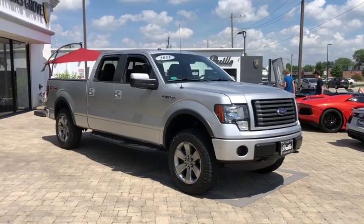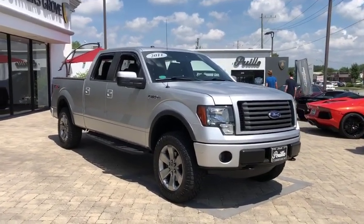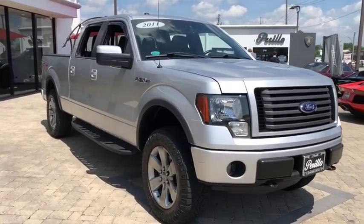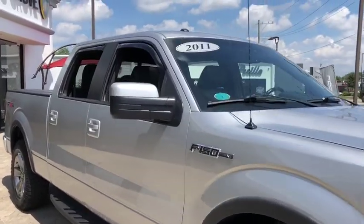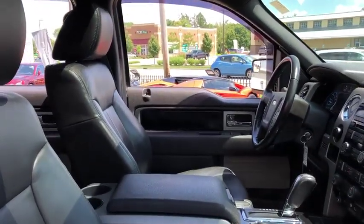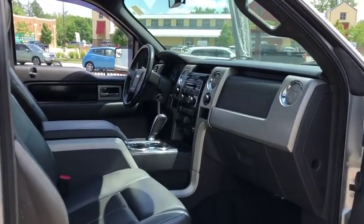We are pleased to show you the 2011 Ford F-150. A Ford F-150 knows how to handle any situation. It's built to follow orders. No whining. This vehicle has less than 110,000 miles. Here are some of this vehicle's great options.